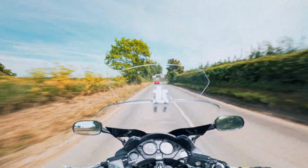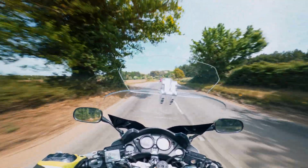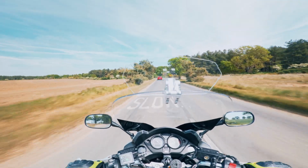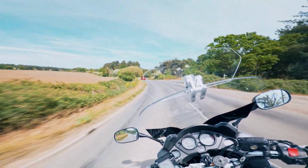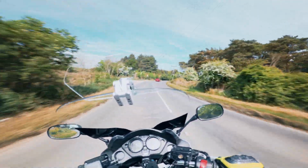Oh, I need to adjust that throttle, don't I? Just a little bit too much slack in it at the start, and it's just when I roll off and I'm trying to find that sort of bite point again, it's just a bit difficult to find.